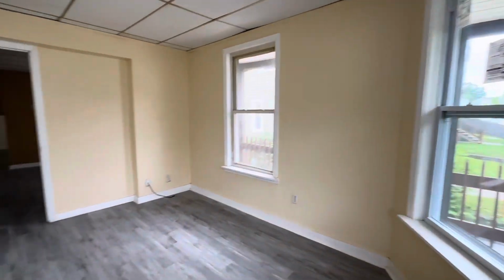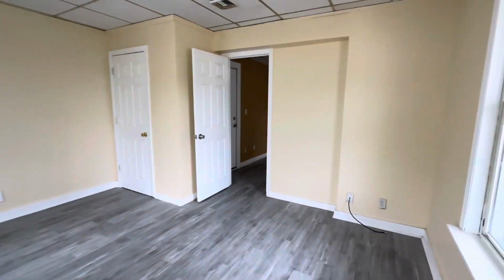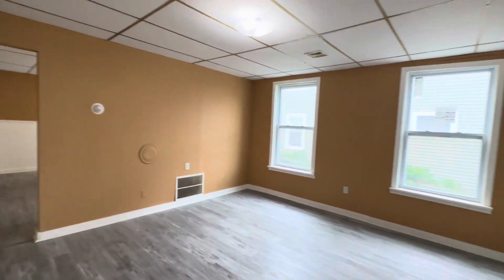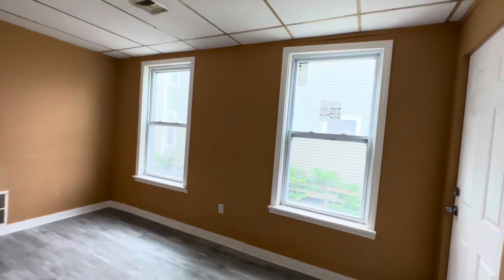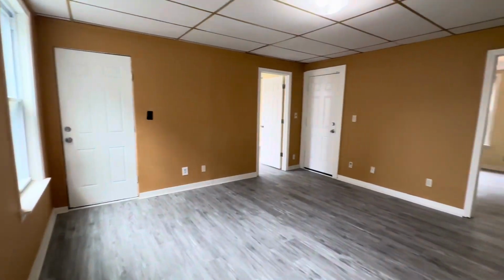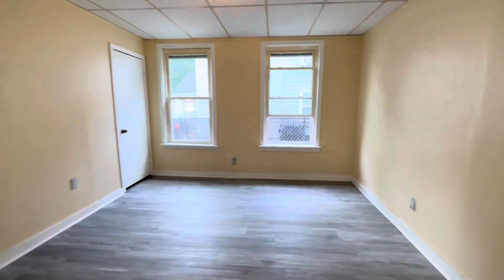And I'm just going to kind of go around to the sides of all the rooms just so you can get an idea of the dimensions and what kind of furniture and stuff you could expect to put. I would say most of the bedrooms could fit a queen-size bed and a desk and a dresser pretty comfortably. So this is the living room. As we walk around, you'll see the vents for the forced air heating. And the ceiling tiles are in pretty good shape. None of them are broken or damaged or anything.